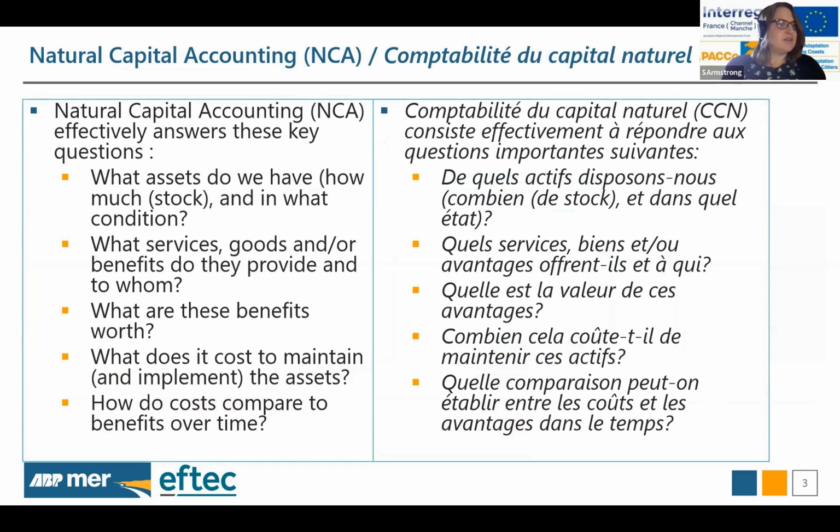So natural capital accounting then, what is it? Sam has already effectively told you what natural capital is and ecosystem services and the cascade. But with natural capital accounting, basically, we're trying to answer these key 5 questions. First of all, what assets do we have? How much of it? And what conditions are they in, the habitats, for example?